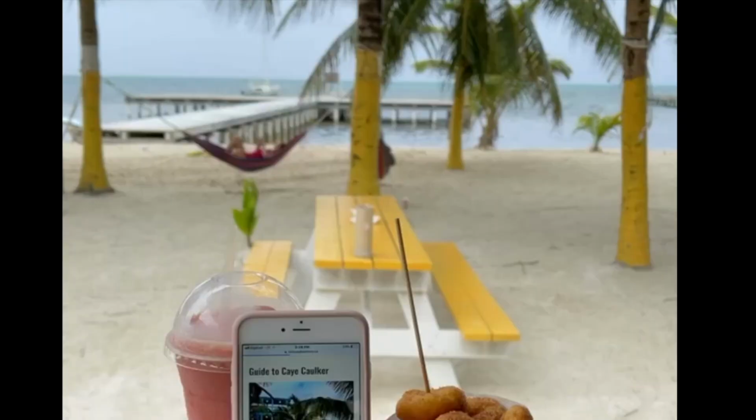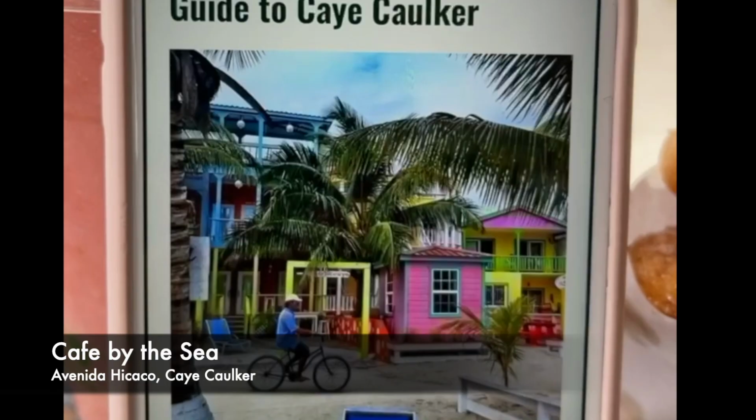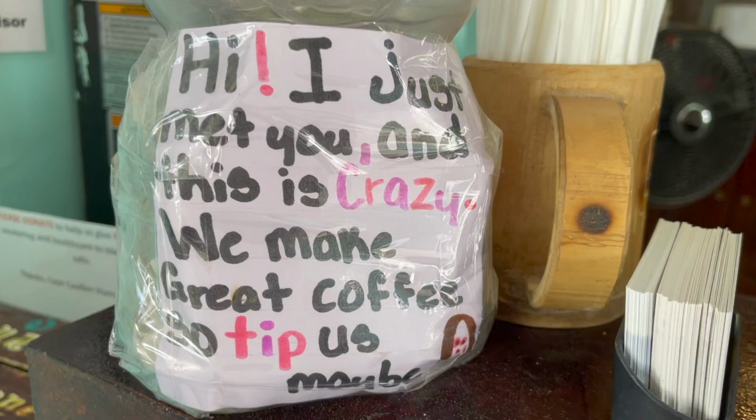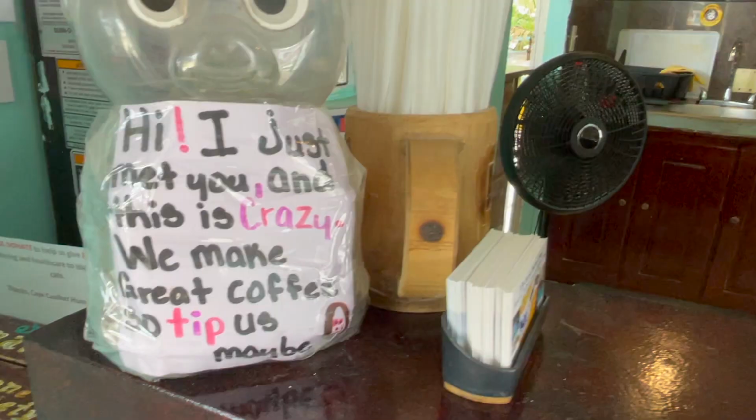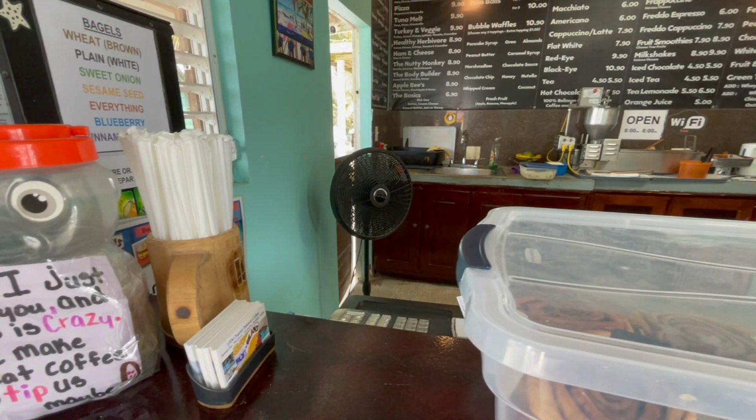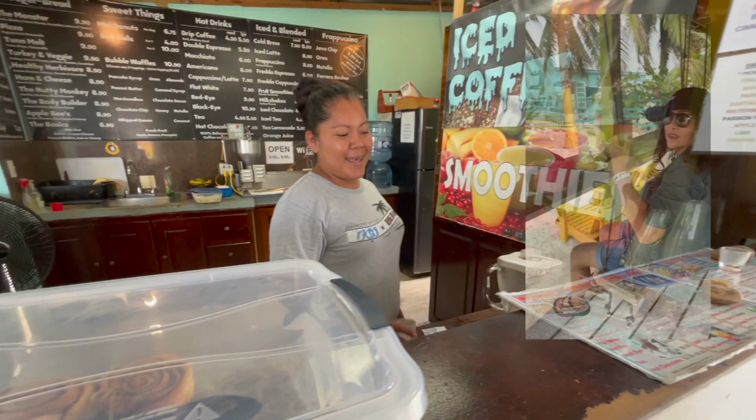Then we decided to get our sugar fix at Cafe by the Sea. That's a funny pickup line. Yes. I was like, you'll definitely get tips once they read that.